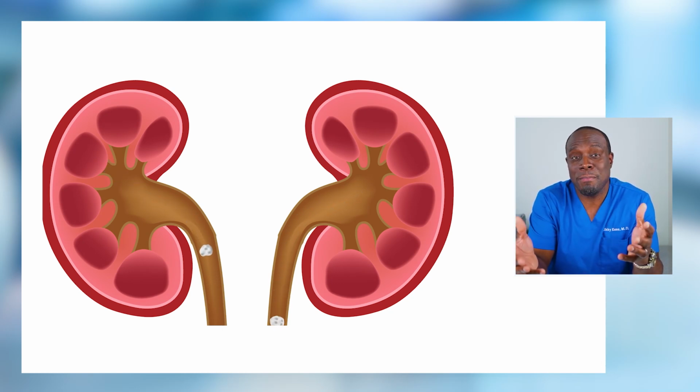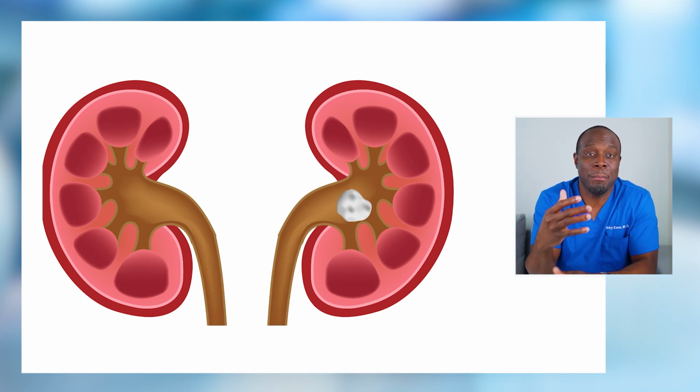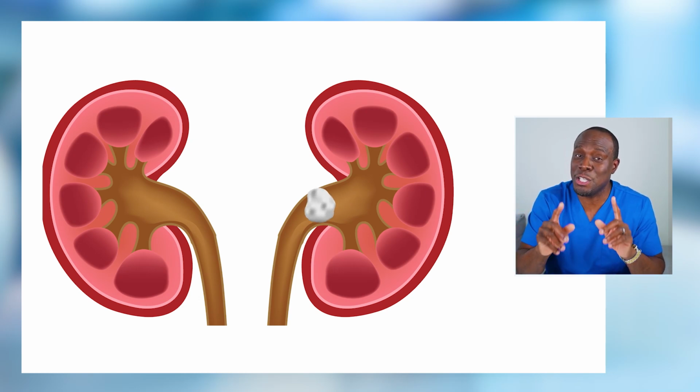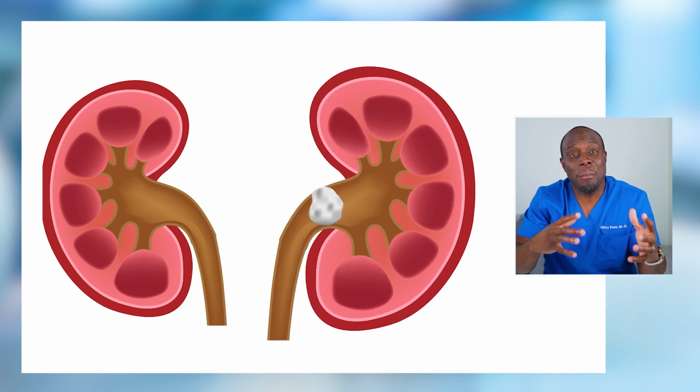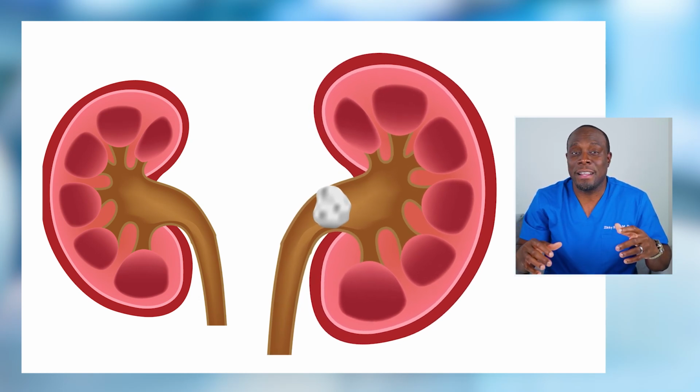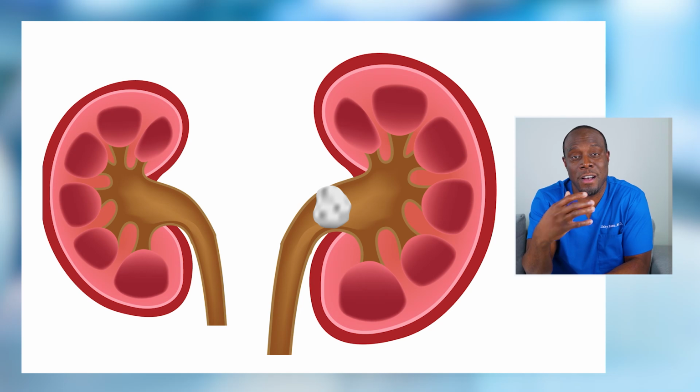The small ones might just pass unnoticed, but the larger ones can get stuck in the urinary tract, leading to a serious amount of pain. When a kidney stone blocks the urinary tract, it can cause your urine to back up, limit your kidney function, and even cause some amount of bleeding in your urine.